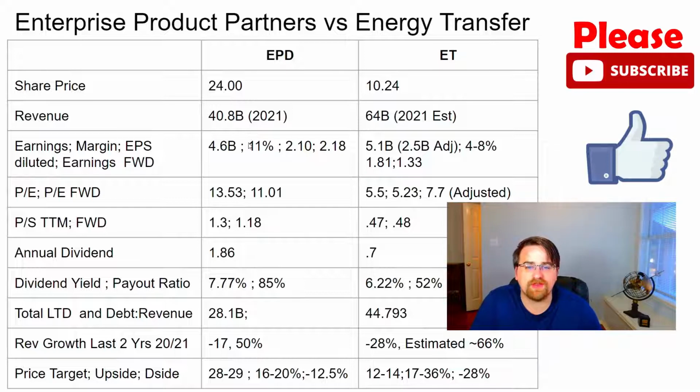Now, the margin on that is for Enterprise Product Partners about 11% compared to 4 to 8%, depending on whether you go with the adjusted or the regular number that they reported. Next up, we have earnings per share diluted, and that's going to be 2.1 for Enterprise Product Partners and 1.81 for Energy Transfer. Now, earnings forward-looking, we're looking at $2.18 for Enterprise Product Partners and $1.33 for Energy Transfer.